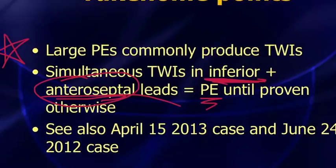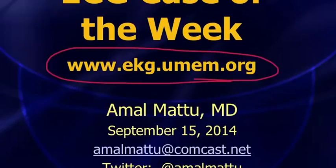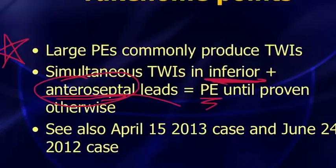Well, I'm not going to belabor this point. We've talked about this T-wave inversion thing with PE a few other times before, and if you want to get some more cases, just go to our website, www.ekg.umem.org. Go to this website, and you'll come up with all of the different cases. Then just scroll down the left-hand side, and you'll come to a search feature, and you can enter whatever you want. Put pulmonary embolism in there, and you'll come up with a handful of previous cases of PE.